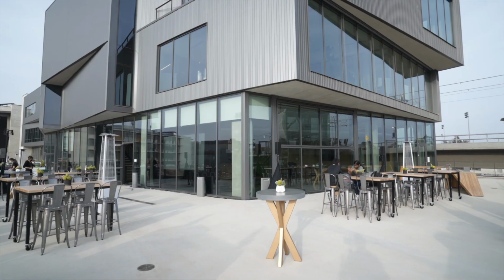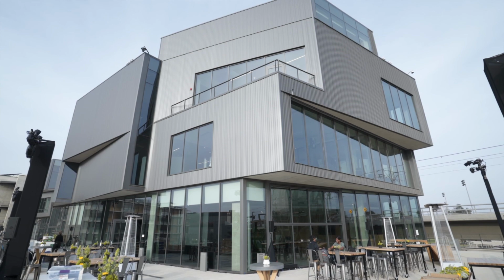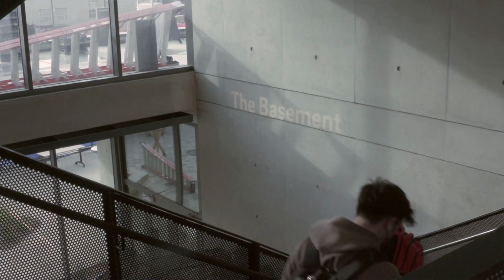DIB, Design Innovation Building, as we call it, is a destination for innovation. Ideas begin at the foundation, move up through each level, and eventually go out into the world. So they come in on the ground floor and they are basically taught the essentials and the fundamentals of entrepreneurship and the soft skills needed to be successful.